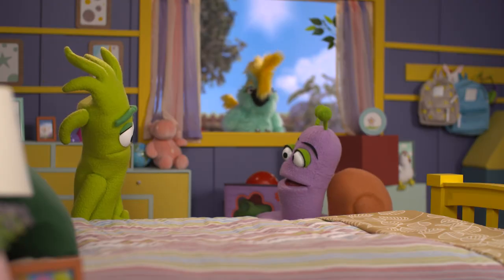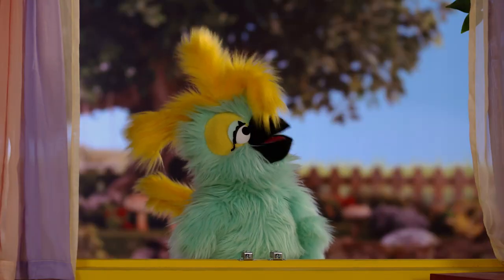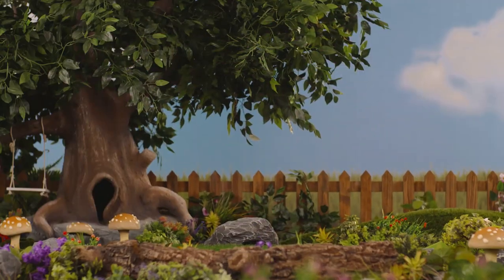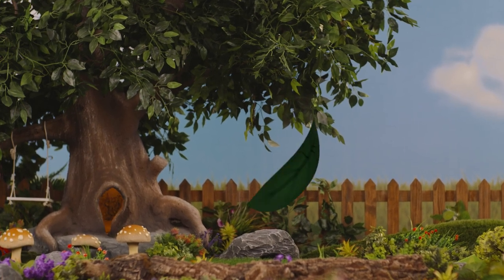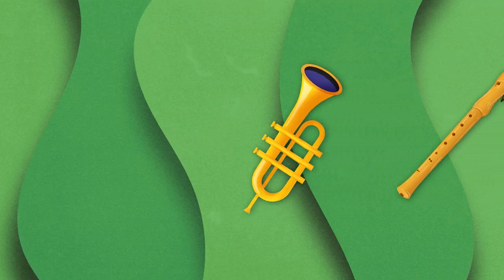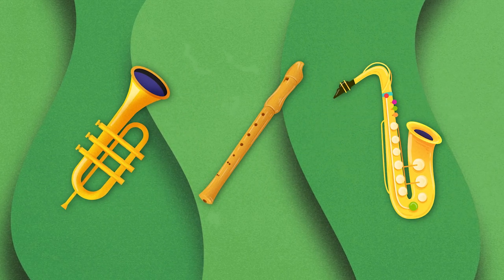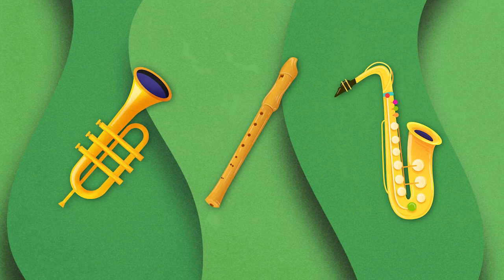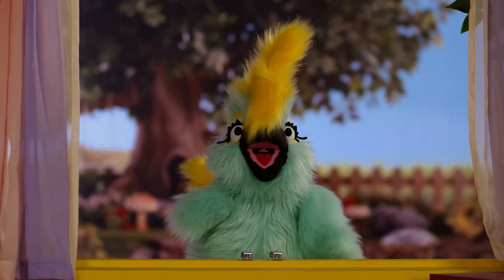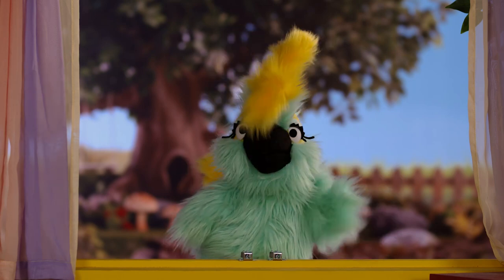Really? Yes! Oh, please, dear learning tree, can you help me with today's music lesson? Today, we will learn about wind instruments. The sound of wind instruments is made when we blow air right into them.